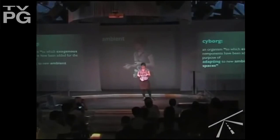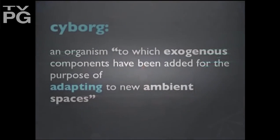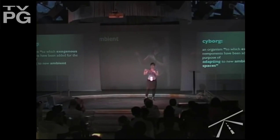So the term cyborg came from a 1960 paper on space travel. It was called An Organism to Which Exogenous Components Have Been Added for the Purpose of Adapting to New Environments. Basically, this was talking about an astronaut in space, because what kind of a hostile environment is space? It's very difficult. You can't breathe out there. So the idea of making a spacesuit was allowing somebody to evolve outside themselves to adapt to this very difficult environment.